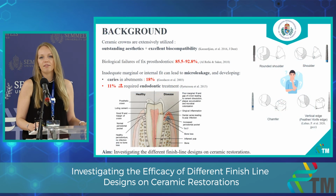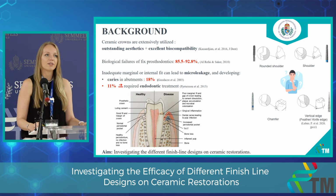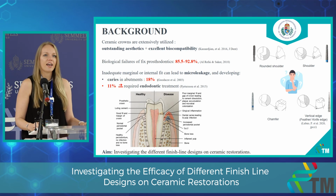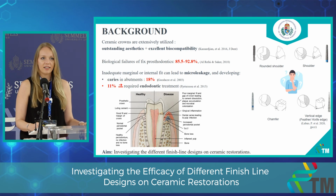Ceramic crowns are extensively utilized in dentistry because of their outstanding aesthetic and excellent biocompatibility. The fit of this indirect restoration is increasingly important for long-term success. Biological failure of fixed prosthodontics is between 85 and 93%. Inadequate marginal and internal fit can lead to microleakage that can develop caries, that can lead to pulp infection and endodontic treatment, or gingival inflammation and periodontitis.